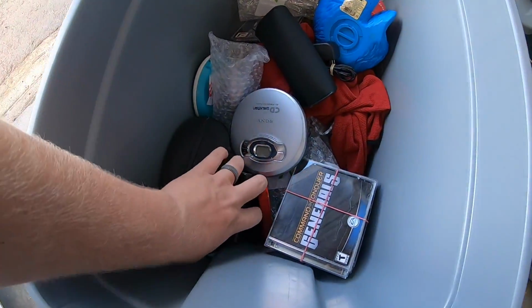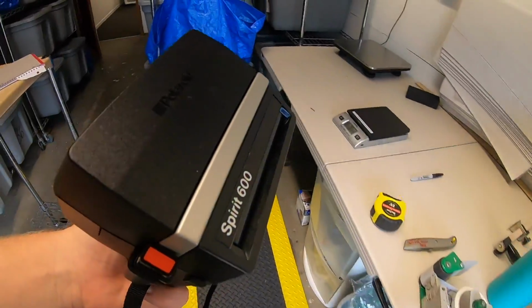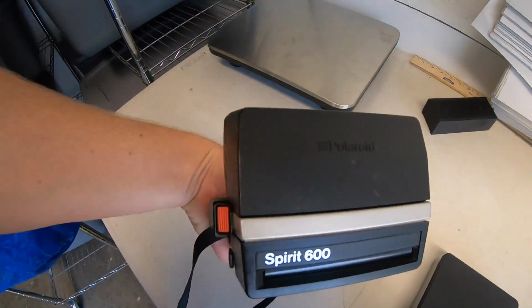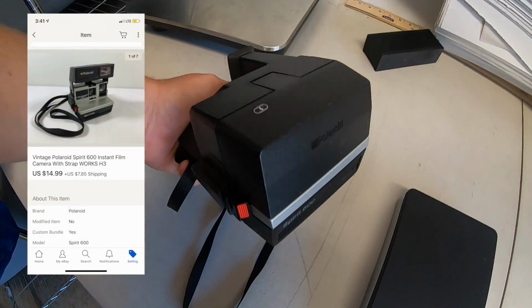I was just showing this camera in the video, and it sold. It's a Polaroid Spirit 600. Paid a couple bucks for it at a garage sale. Sold for $14.99 plus shipping.